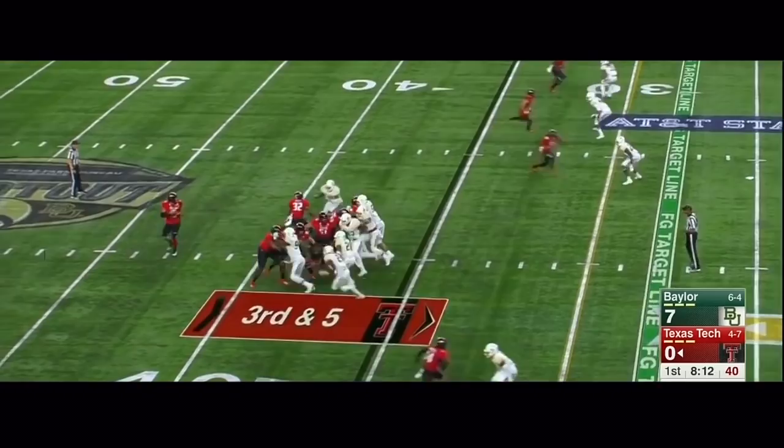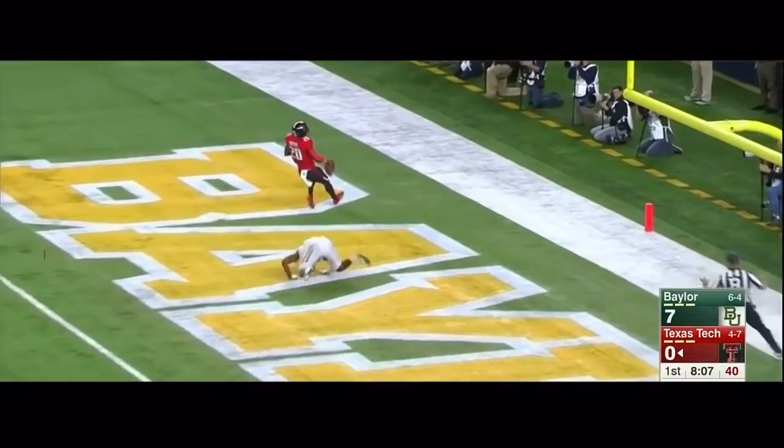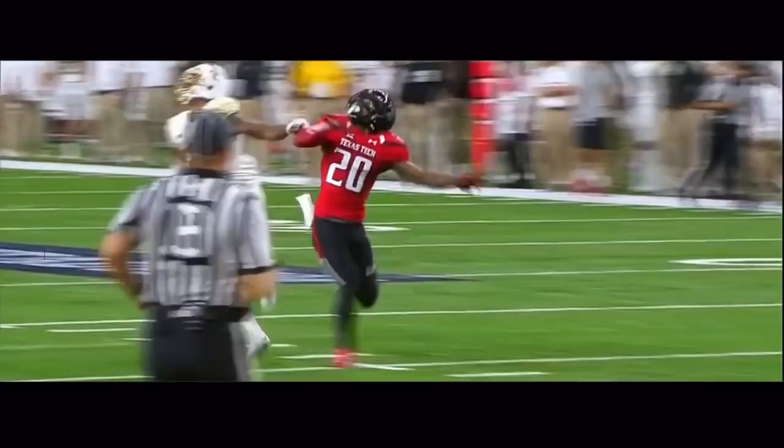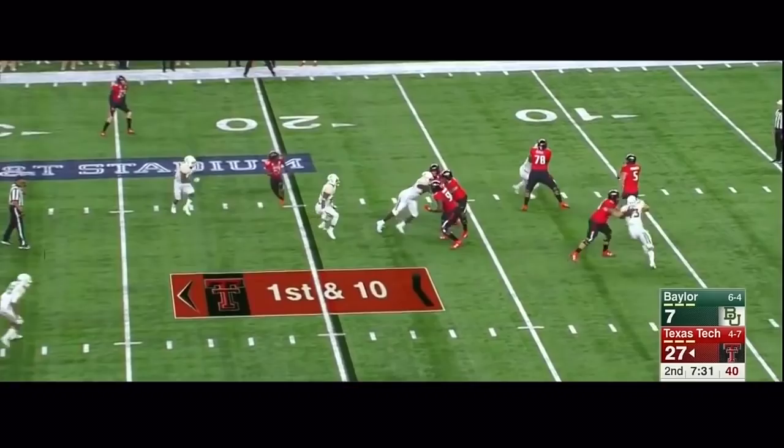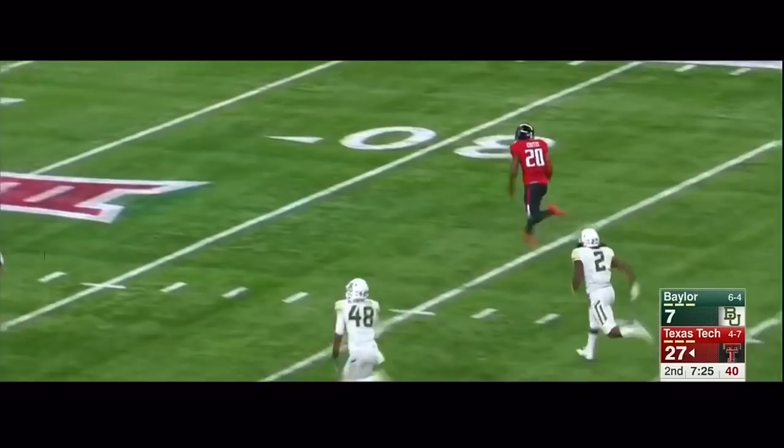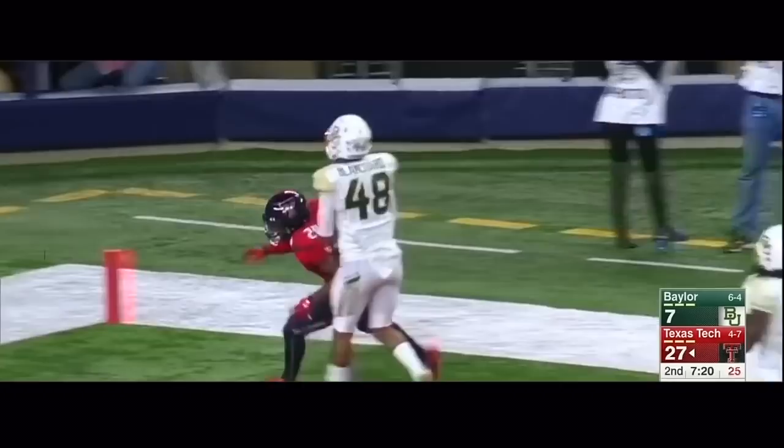Mahomes going deep. Single coverage caught. Keke Coutee. Touchdown, Texas Tech. Clean most of the time. Making plays. First and 10 for Mahomes from the 10-yard line. Deep downfield, it's caught by Coutee. Shakes out of a tackle, and he's gone. Keke Coutee, an 80-yard touchdown catch.